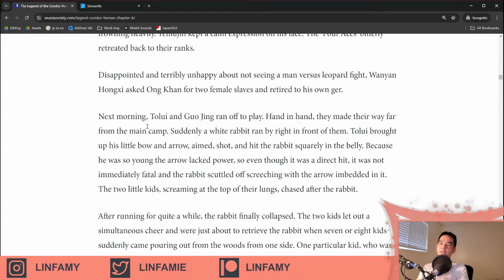Next morning, Tolui and Guo Jing ran off to play. Hand in hand, they made their way far from the main camp. Suddenly, a white rabbit ran right by in front of them. Tolui brought up his little bow and arrow, aimed and shot, and hit the rabbit squarely in the belly. Because he was so young, the arrow lacked power, so even though it was a direct hit, it was not immediately fatal, and the rabbit scuttled off, screeching with the arrow embedded in it.